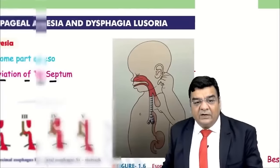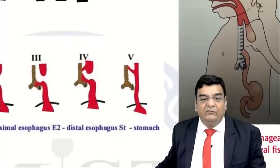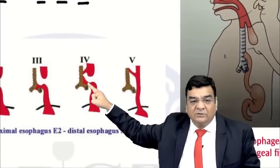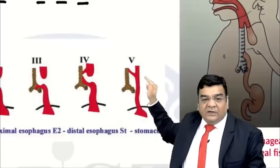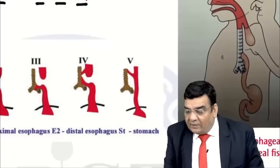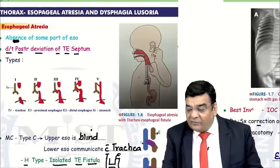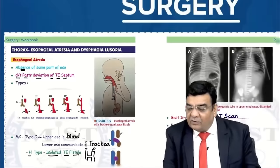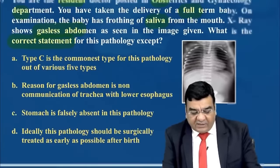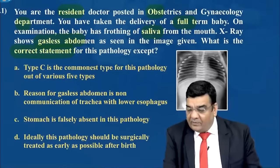But if you look at the other types, beta, type 3, type 4 and type 5, gas will be there in the stomach. Okay, right. Okay, Ishmeet beta, there is a difference in the majority of the questions. Right, there are different questions, except 4 or 5 questions which would be the same, right?